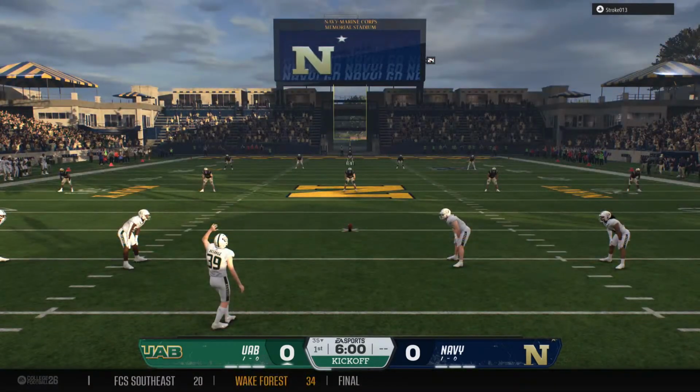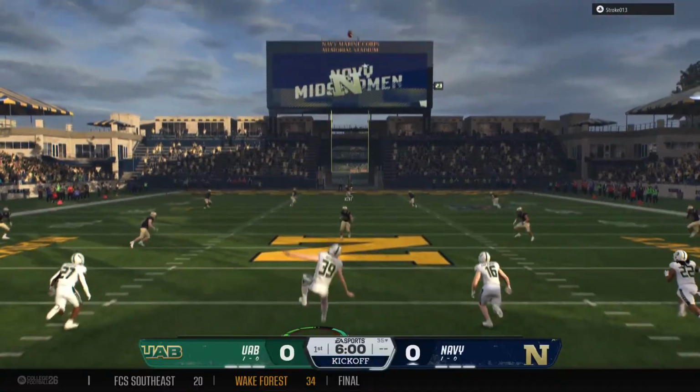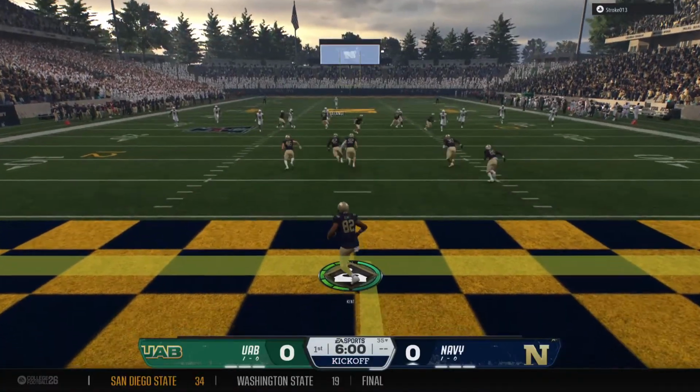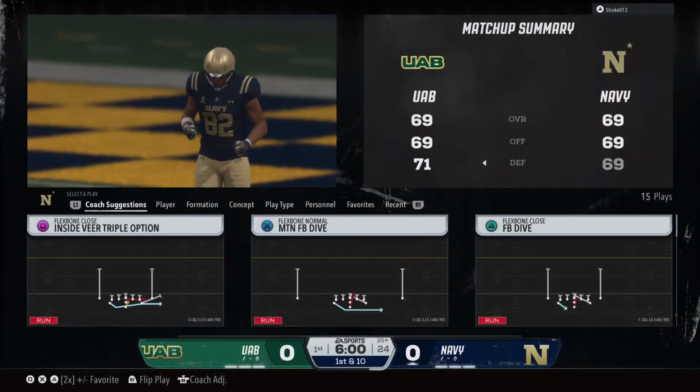And the Blazers will kick it away to start us off. And he'll just take a knee, and this drive will start at the 25.